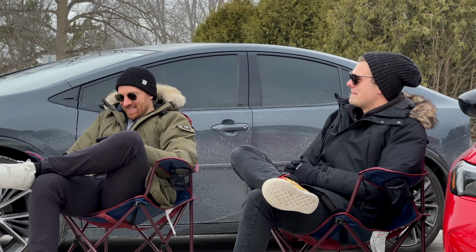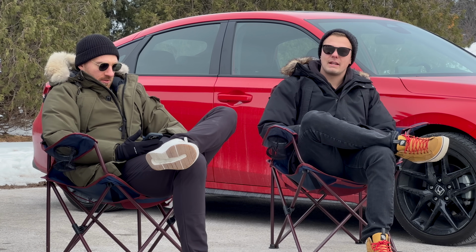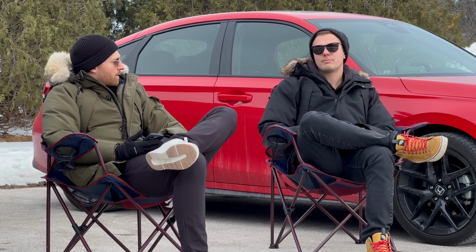Yeah, same. Is there anything else about the cabin experience that we need to mention? I don't necessarily think so. I think the ergonomics make sense for both. The cup holders are in the right spot for both. You can get wireless chargers. It's pretty similar.